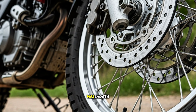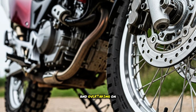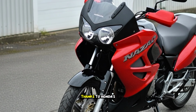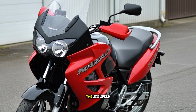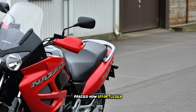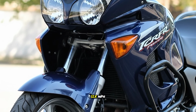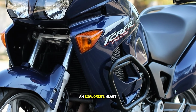The throttle response was smooth, and the power delivery was linear, perfect for long-distance riding and overtaking on highways. Despite being a heavy machine weighing in at around 270 kilograms wet, it handled beautifully, thanks to Honda's perfectly balanced chassis and advanced suspension setup. The 6-speed gearbox was slick and predictable, and riders often praised how effortlessly the Varadero could cruise at high speeds. With a top speed of around 220 kilometers per hour, 136 mph, it wasn't just an adventure tourer, it was a highway rocket with an explorer's heart.